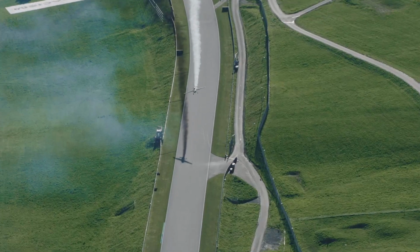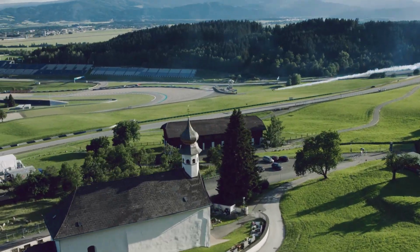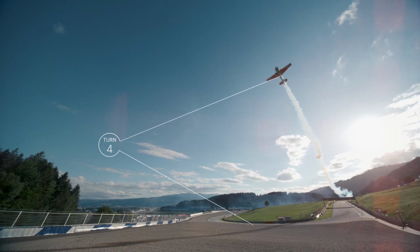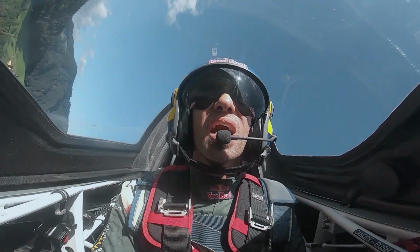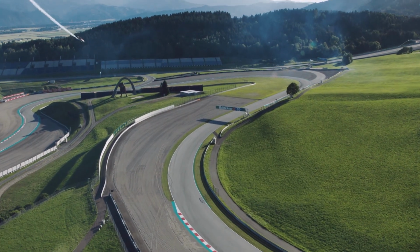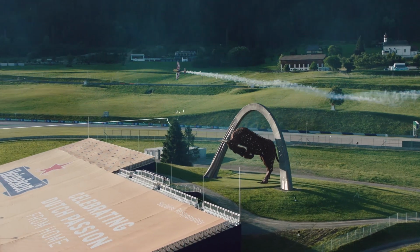Heading downhill now, DRS zone, very fast, up to 330 kilometers an hour. Hard braking into turn 4, with another chance to overtake. Through a fast right-hander, then it's downhill for a series of left-hand corners.